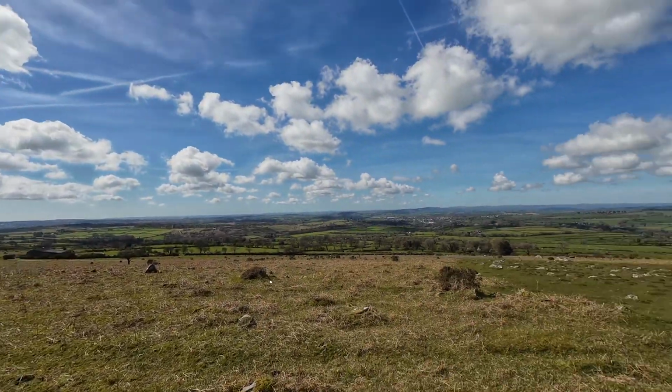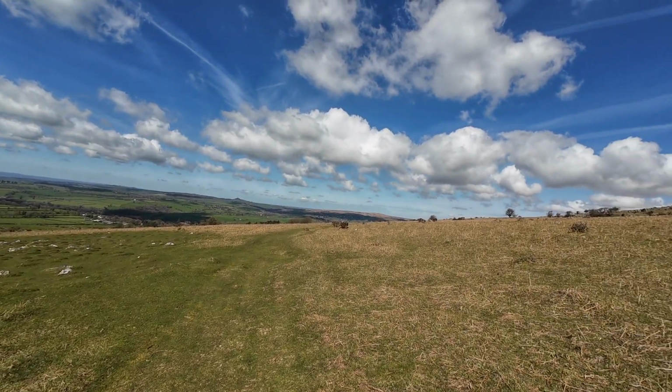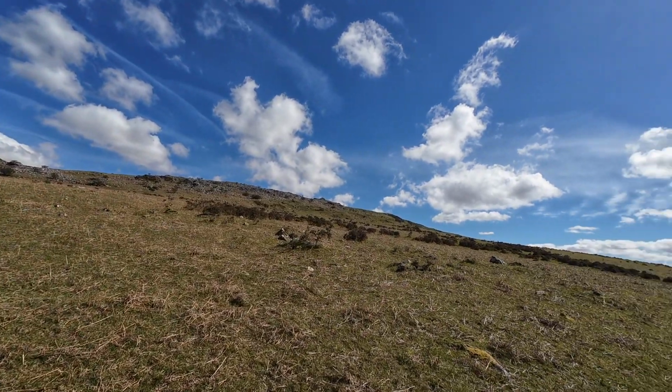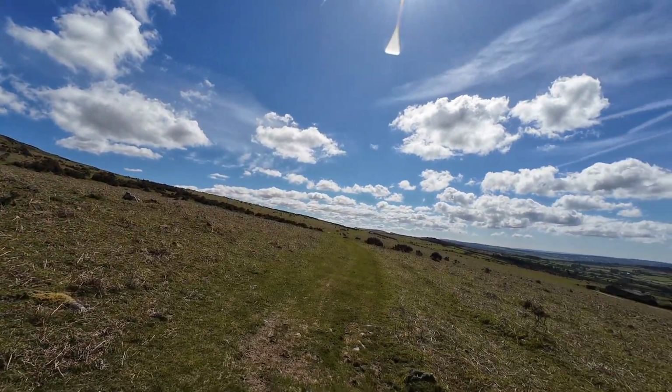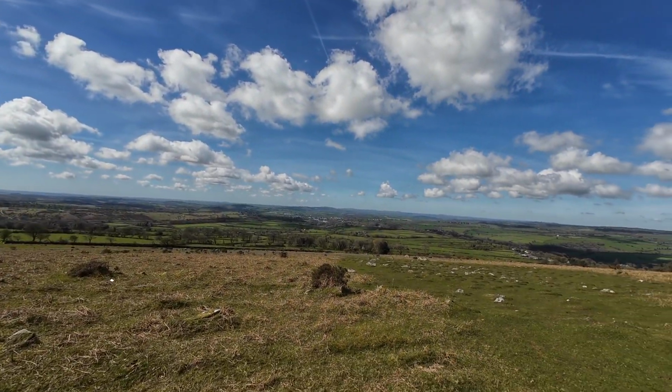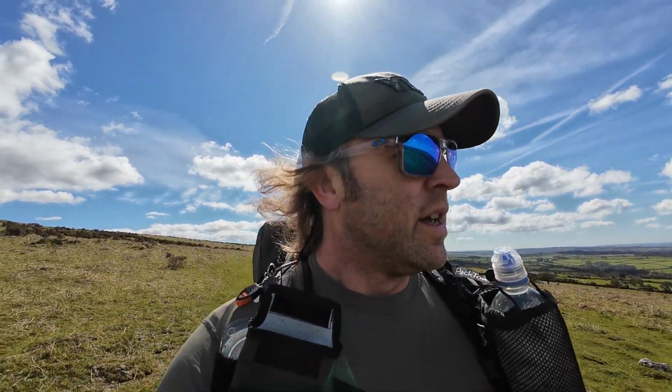Look at it. Blue skies, a little bit of cloud, tors, gorse, and just all round beautiful scenery. The other thing I should add is that it's not raining. You can see that obviously, but more to the point, it's pretty solid and dry underfoot.